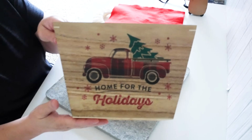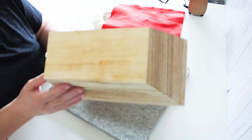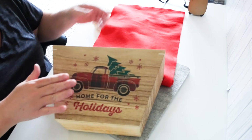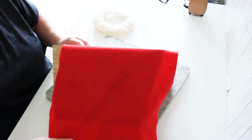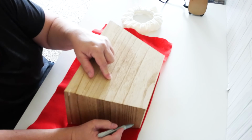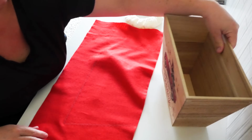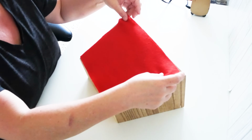Oops. So first off, I am taking something that I was gifted last year. I love to recreate things and reuse them, especially when they're wood items like this. Now this was part of a gift basket, but you could use a regular box for this. You could pick up a container from the Dollar Tree. There are a million different ways to do this craft.